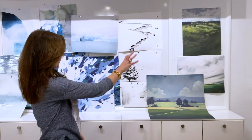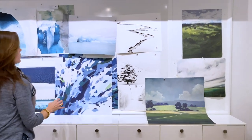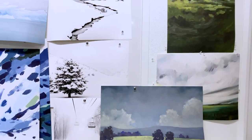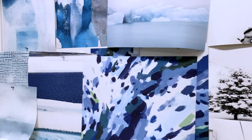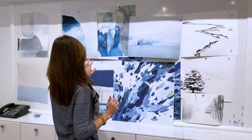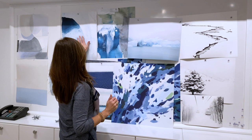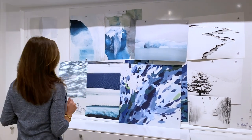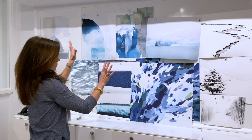This feels so spring-summer. We've got the heart of winter. We've got icebergs. I just like the idea that we can do a sort of mixed media wall. I mean, it's all printed, but we've got reprints of paintings, we've got photographs. It's a good combo.